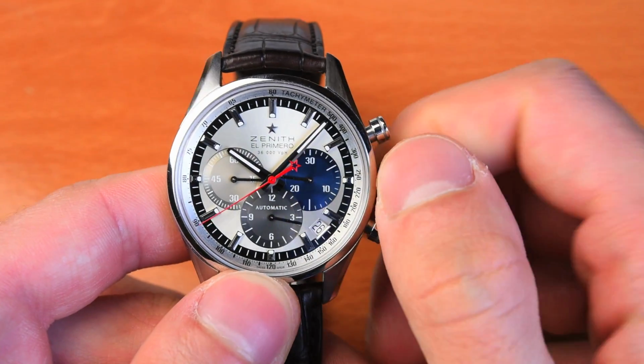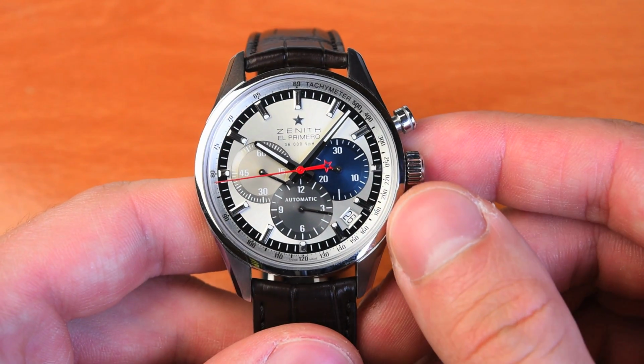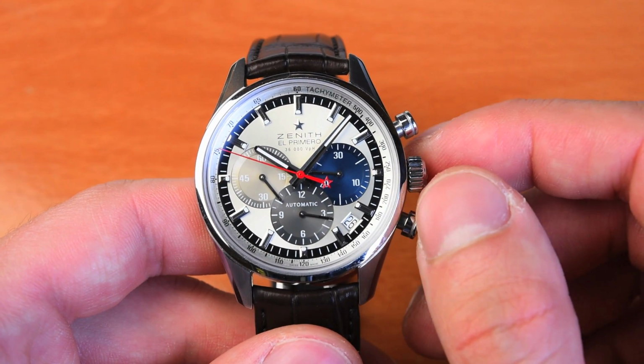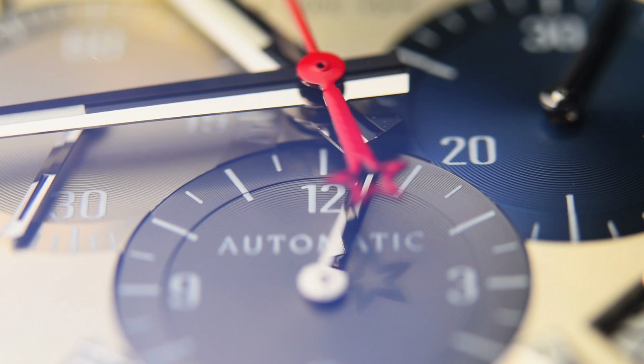Now, if you've been around watches or into watches for a longer period of time, then the name Zenith El Primero, I'm sure, already means a lot to you. But for those who are not entirely familiar with it, let us begin with a little bit of history first.